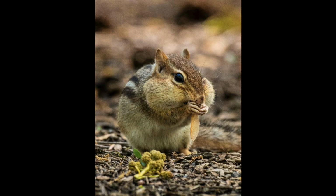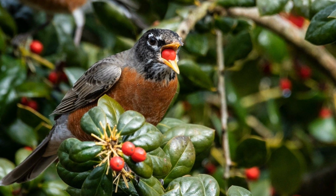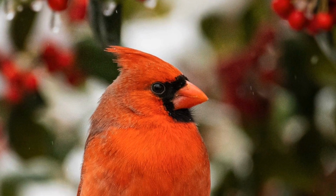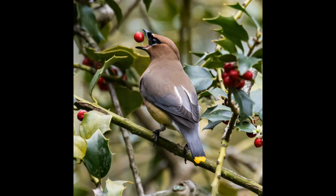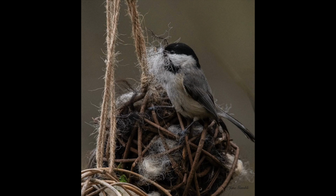When we create natural habitat for wildlife in our gardens, we're providing food and shelter for creatures who need to share our world. So consider planting fruiting trees and shrubs. This old holly is a much relied upon source of berries during the long winter months. We can also provide nesting materials simply by leaving dried grasses and twigs in some corner of the garden. Or you can make a nesting ball like this one.